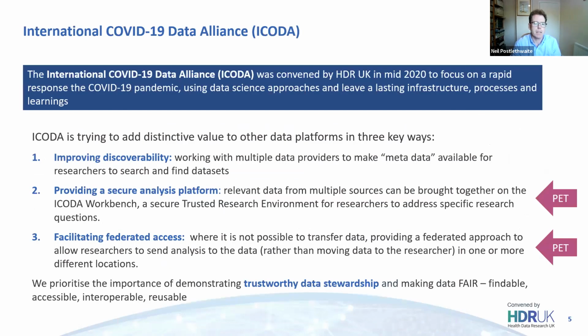Just stepping back a little bit and looking at the ICODA initiative. The ICODA initiative was convened midway through 2020, really to convene a rapid response to the COVID-19 pandemic, but leave behind a lasting infrastructure, set of processes and learnings. As many of our projects, and some of the ones that you're hearing from today, are in the wrap-up phase of the initiative, it's important that we capture all of the learnings, and you will see more and more publications and outputs from the initiative over the next couple of months.